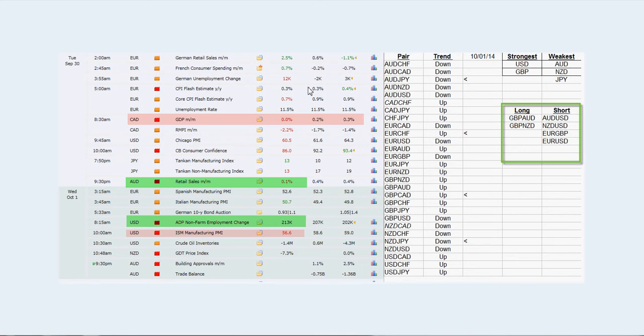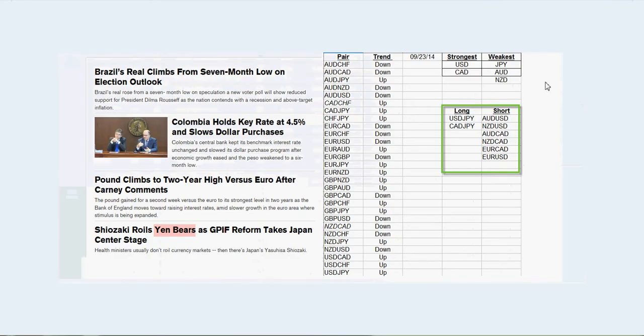As you know, in the beginning of the week, we were looking for a strong dollar and a strong CAD, with the weaker currencies being the yen, Australian dollar, and New Zealand dollar. I'm actually just gonna take you through my week so you can see exactly what's going on.